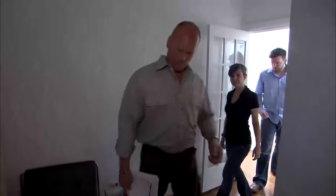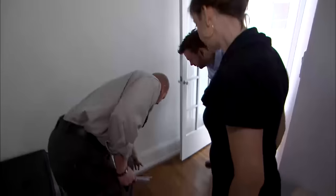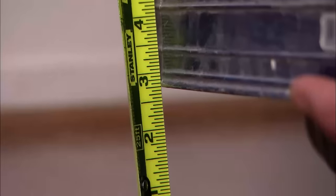On this side, you can see what they've done. Oh, it's quite the drop here. They put up a piece of what appears to be a doorstop or something to conceal that side, and then put up the trim, right? So they try to hide the illusion that we have an issue. On the other side, they didn't do that. Look at this. That is huge.